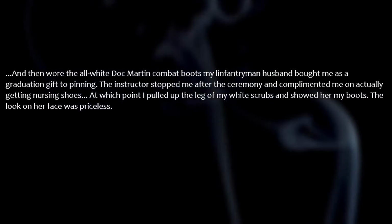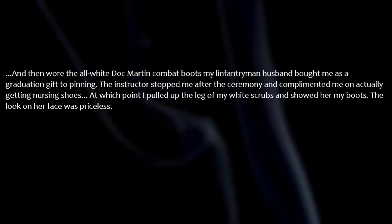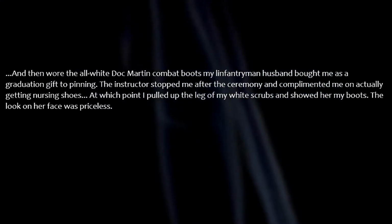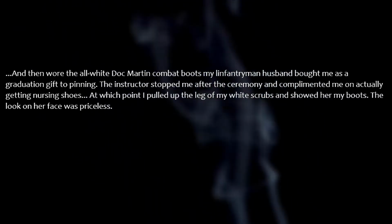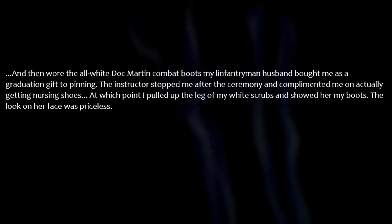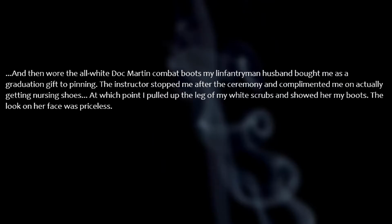And then I wore the all-white Doc Martens combat boots my infantryman husband bought me as a graduation gift to pinning. The instructor stopped me after the ceremony and complimented me on actually getting nursing shoes, at which point I pulled up the leg of my white scrubs and showed her my boots. The look on her face was priceless.